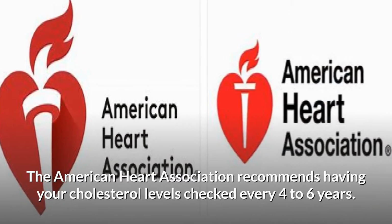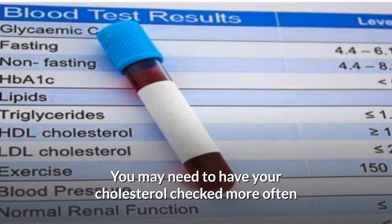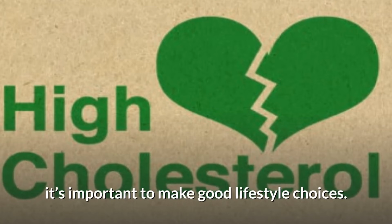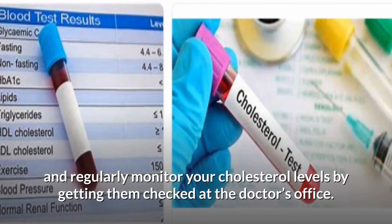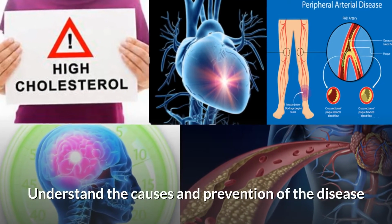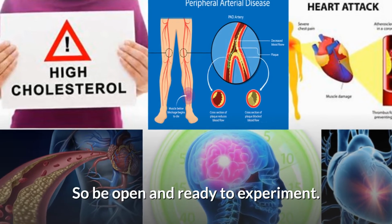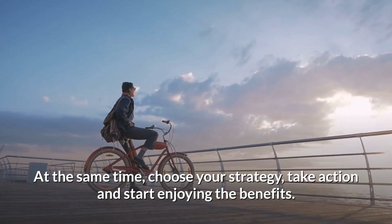The American Heart Association recommends having your cholesterol levels checked every 4 to 6 years. You may need to have your cholesterol checked more often if you are at an increased risk of high cholesterol. Because high cholesterol doesn't cause symptoms in the early stages, it's important to make good lifestyle choices. Eat a healthy diet, maintain an exercise routine, and regularly monitor your cholesterol levels by getting them checked at the doctor's office. Understand the causes and prevention of the disease so that you can promptly treat the signs and symptoms of the disease. The purpose is to solve your problem. So be open and ready to experiment. At the same time, choose your strategy, take action and start enjoying the benefits.